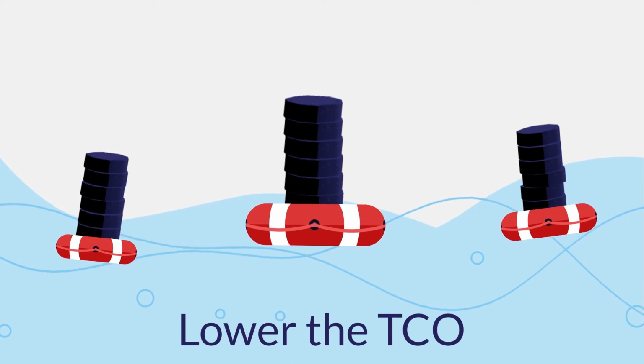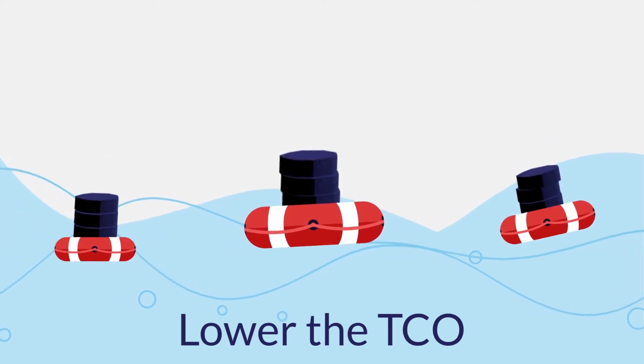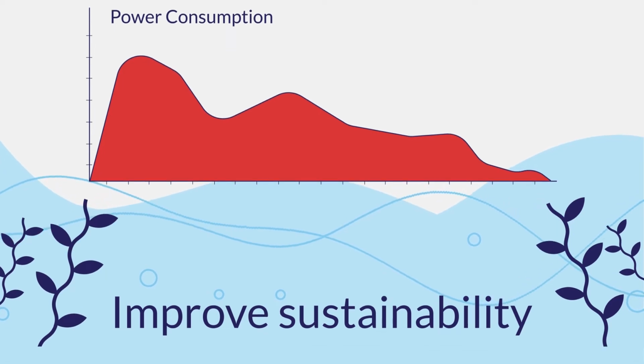4. Lower the total cost of ownership, or TCO, by reducing the amount you spend on both capital and operational expenses. And 5. Improve sustainability by dramatically reducing power consumption and carbon footprint.